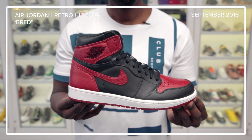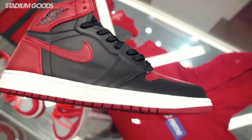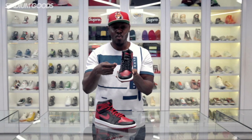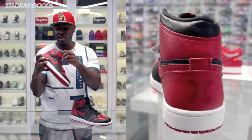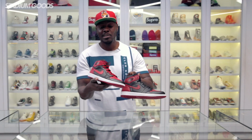So you'll see the difference in color from the 2011 to 2016. The 2016 features the tumbled leather, and it's a slightly darker red. So this is more like a wine kind of red color. And then we have the brighter red on the 2011. As I mentioned, it features the X on the back. These shoes fairly mirror each other. The quality on both is actually pretty good.